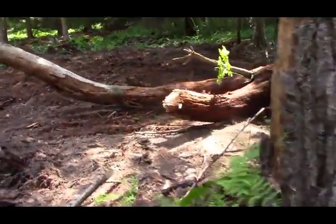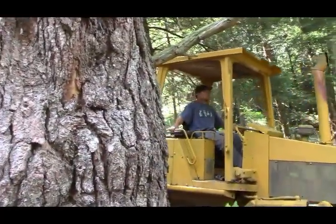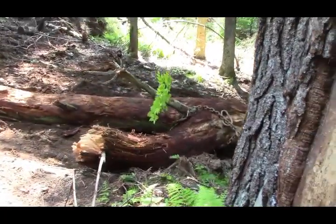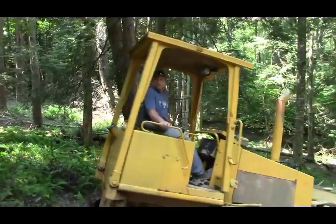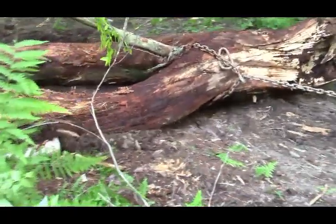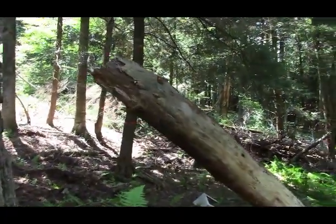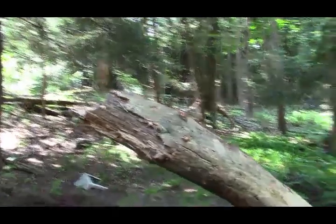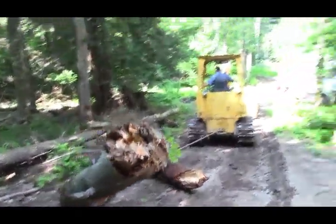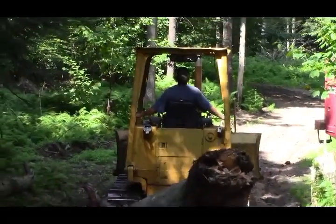All right, we're dragging that gigantic tree down to Mike, my buddy Mike. He'll use it in the fire pit. If that thing fell on the bunker. Mike's loving this. First time he really got to work with the bulldozer. He's a quick study.